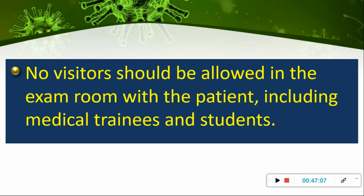Now, in some places, mine included, we are now allowing the partner of the patient, when we deal with pregnancies, to come in for a few minutes to watch the baby. But this is really something that has to be decided on a local level. And of course, if they do, they also have to follow all the rules.